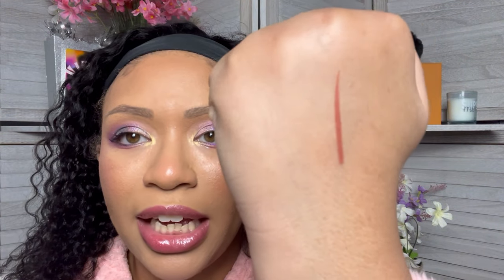Let's see how she draws. Ooh, okay, that's actually pretty nice. This is what she looks like. I think that would actually look really, really beautiful with like a nice nudie kind of color. Very nice, a cute little lip liner. All right, we still hitting. So far, very makeup heavy.